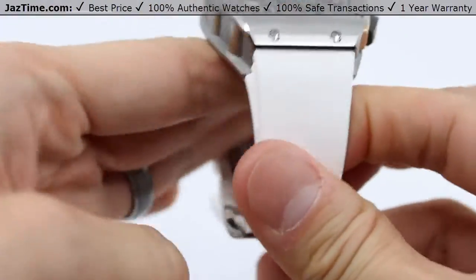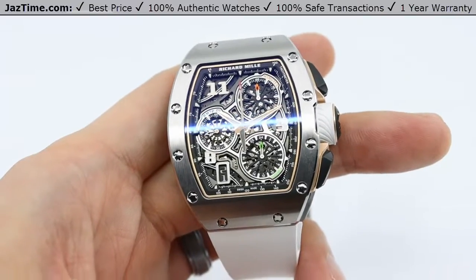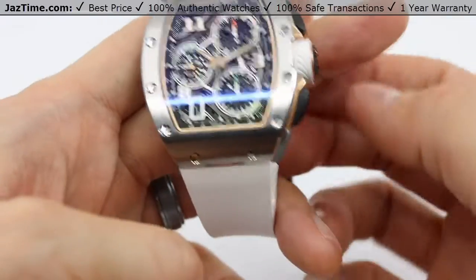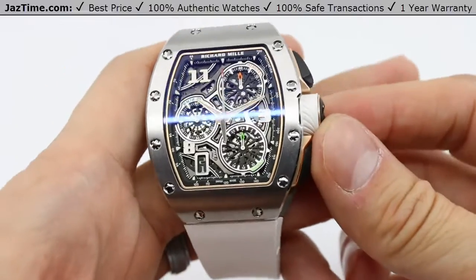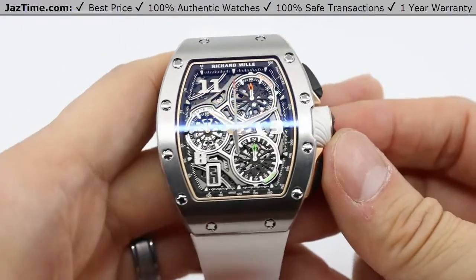As far as what I think about this watch overall, this is a watch that a lot of people would like to keep on their wrist. It's a perfect watch to wear daily. It's got all the different complications. It's automatic, has a date. Now, the watch is easy for both males and females to wear.